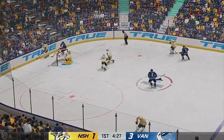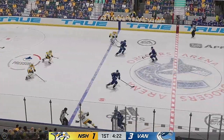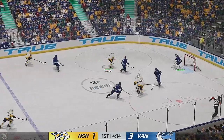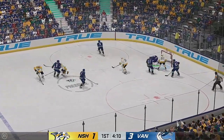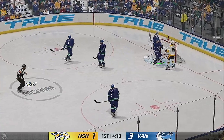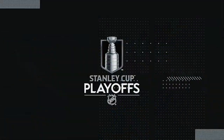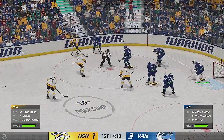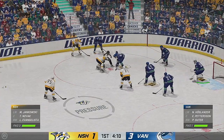The Predators gain control of the puck. Through center. Streaking through center, they go on the attack. And that carries off a stick. Demko's going to hang on for a whistle. Here in the late goings of the period, the Canucks are up 3-1.